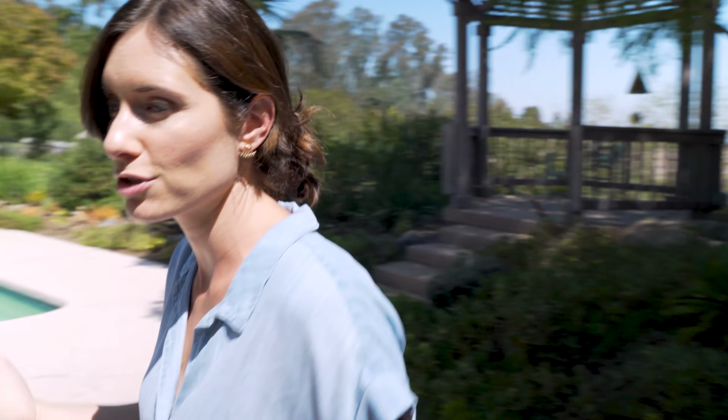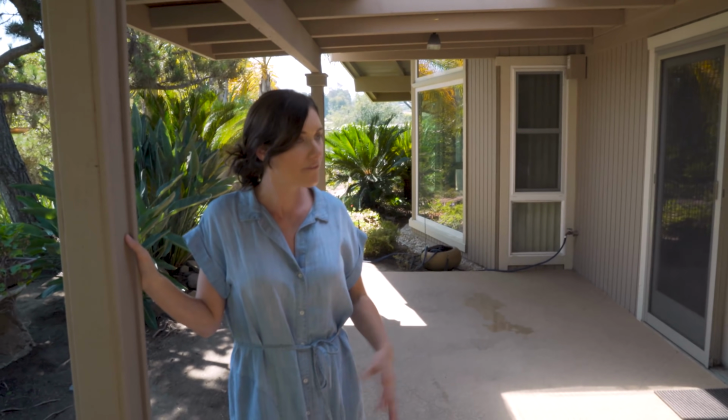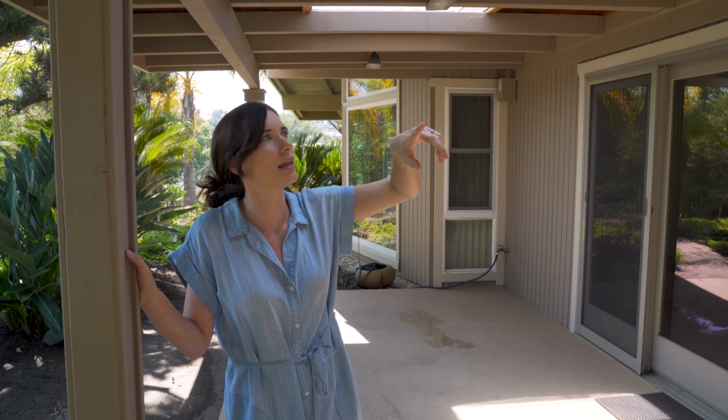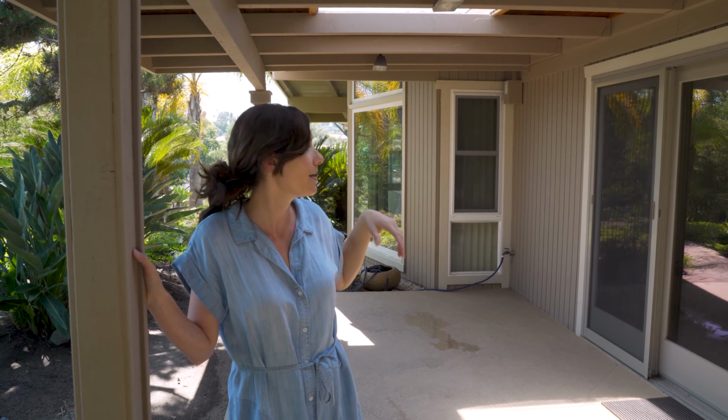And now we'll circle back and I'll show you the patio that opens into that lounge area we saw earlier. So the patio, I feel like it's pretty good size. It has a lot of light from the skylights. Everything just feels a little beige, a little dark. So I do want to change out the light fixtures and brighten a lot of this up. And I could see these double doors being open and having a dining area or a seating area.